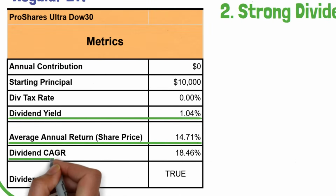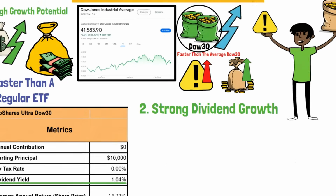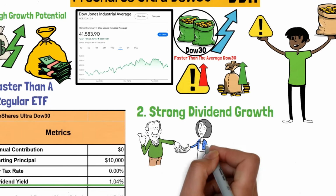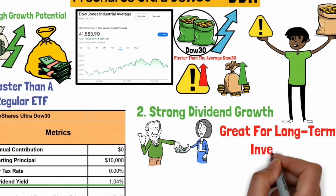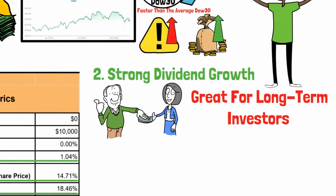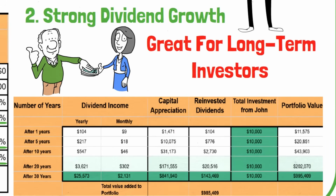The dividend compound annual growth rate is an impressive 18.46%. This means that the amount of money you receive in dividends grows much faster than the other ETFs, which can be great for long-term investors. Using the investing metrics we just mentioned, let's look at how this ETF works for John's $10,000.